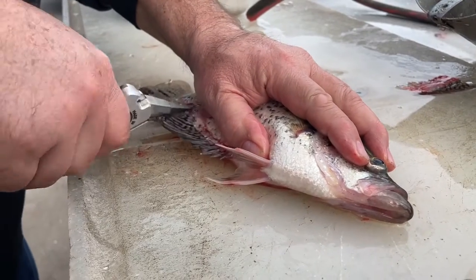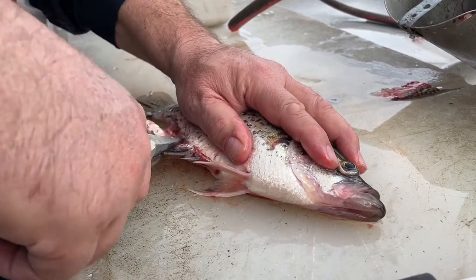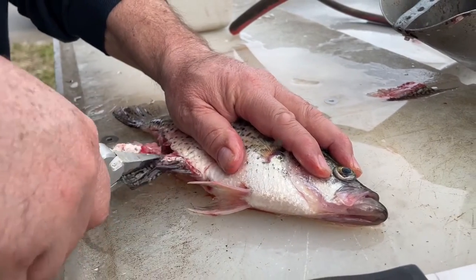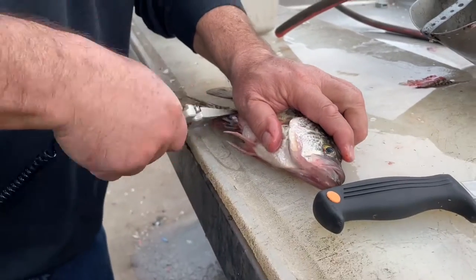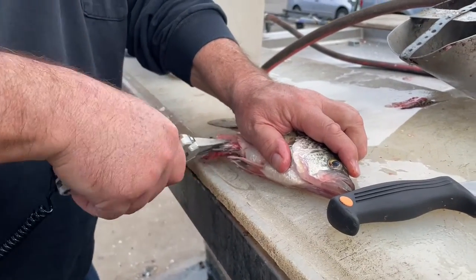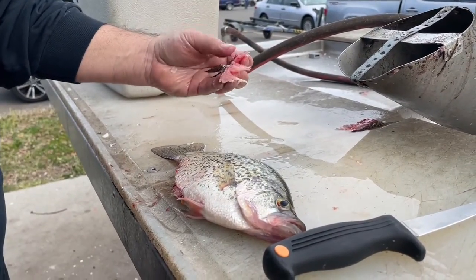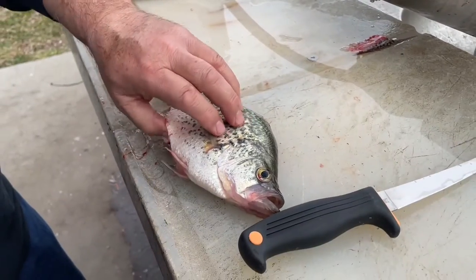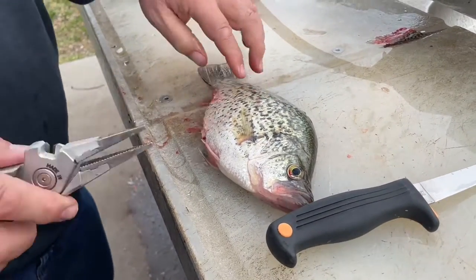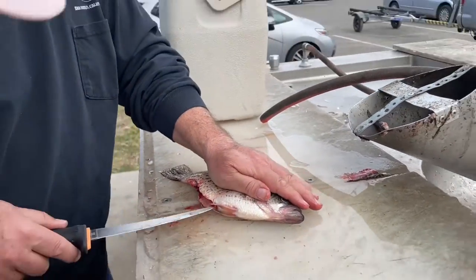Yeah, I can see that. But when you pull it out, it pulls all the fins out, and the fin bones. Does it take out any of the meat? Nope, a tiny bit. See, there's the fin bones. Those are all bones right in there. Okay, that's nice. That's if you're going to cook it whole. You don't have any of those spines to worry about.